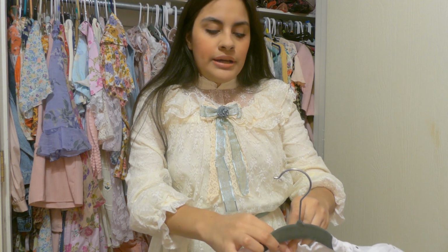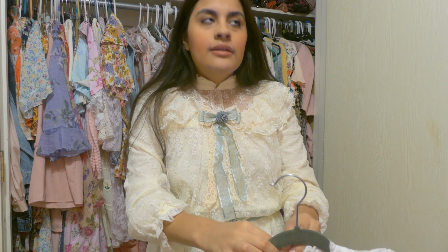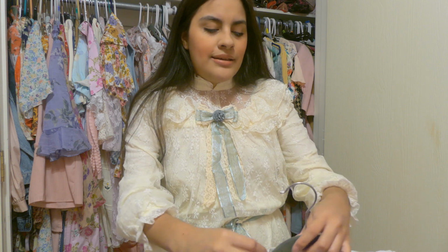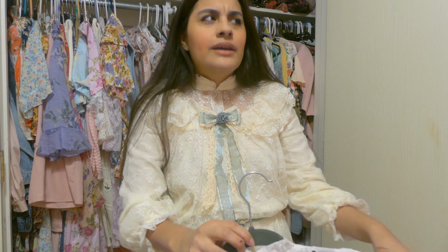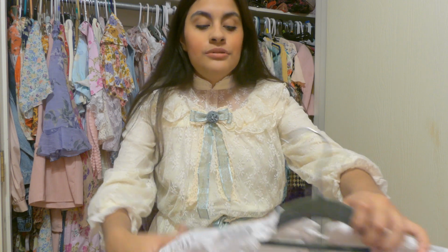The next brand that I'm gonna show and that I said I got quite a few things from is Shein. I hadn't purchased from Shein since like 2 or 3 years ago, and I decided to look at it, and they had a lot of really cute, really vintage style clothing, and I just fell in love with that so much. In fact, I think that if you search vintage dresses on Shein, you can get a whole list of dresses that are vintage style, which I think is really cool.